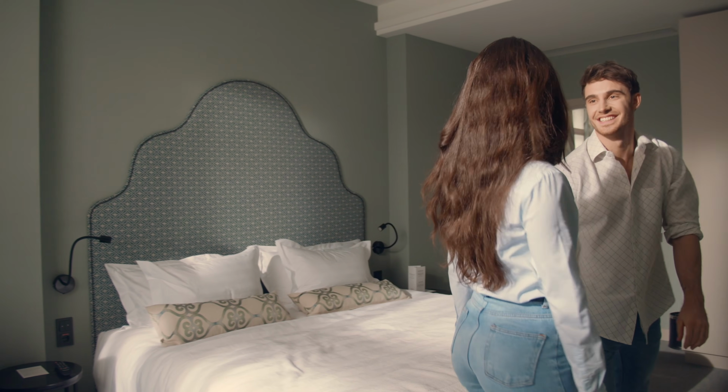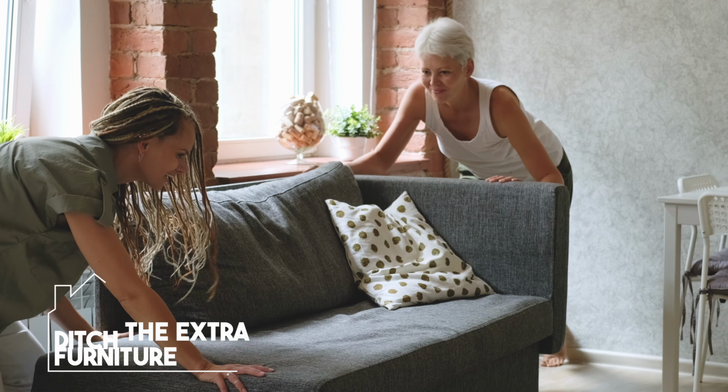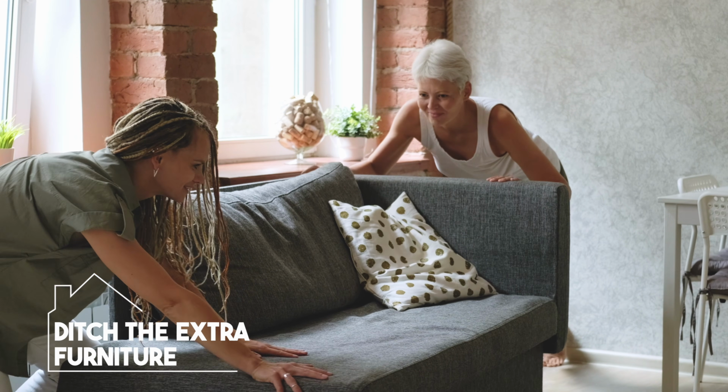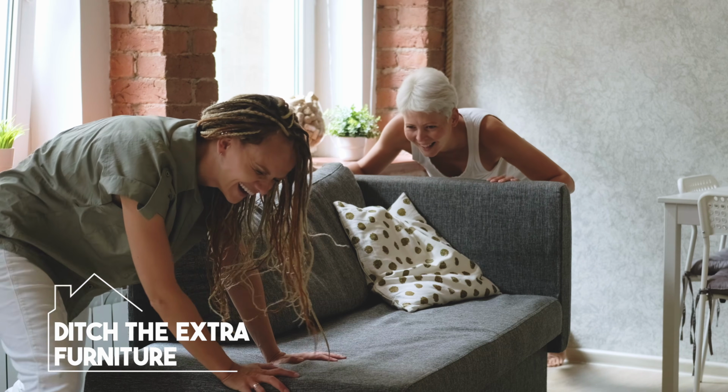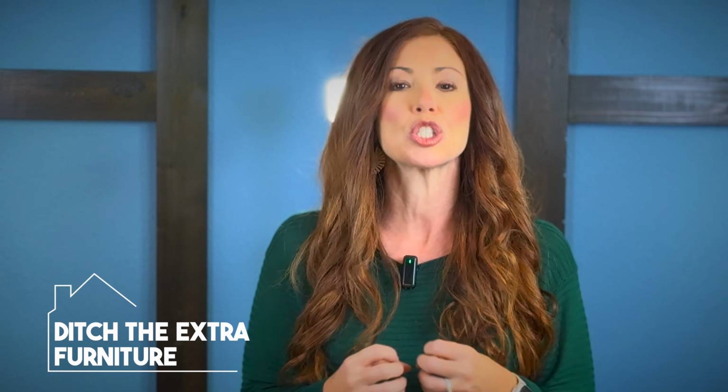So how do we create that emotion? I'm going to tell you exactly what to do in this scenario. First off, you definitely want to ditch the extra furniture clutter. And you also may want to consider rotating the layout. Make sure we have neutral accents, something fresh that is current and modern. Trust me, it will make a world of difference.